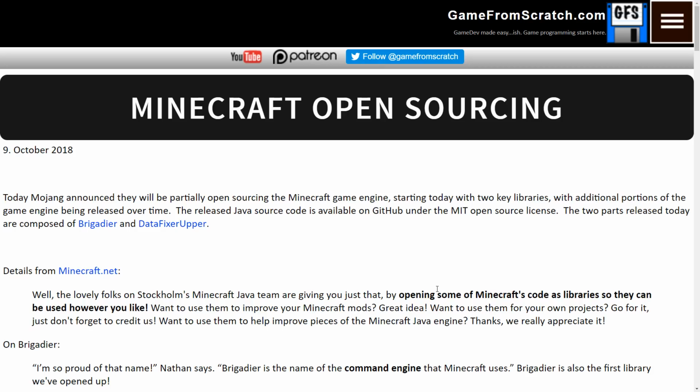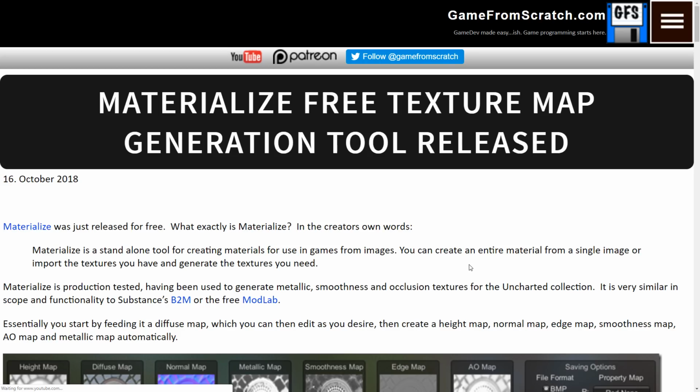Next up, Minecraft was open source, parts of it. They opened up the Brigadier and Data Fixer Upper code, and they're going to be opening up more and more of it as time goes on. I haven't really checked to see if they've done more, but if you want to check out some Java code, MIT license, that went behind making Minecraft work, that was kind of a cool release.